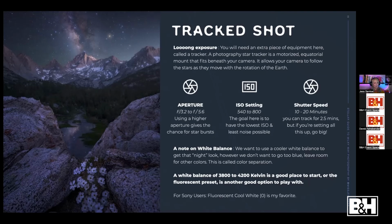And I wanted to touch on white balance really fast before we move on. White balance applies to all of the types of Milky Way shooting, but we want to try and set our white balance in camera because that gives us less editing time. We're already getting it right in camera, so we don't have to move it as much when we get to post-processing. So you want to use kind of a cooler white balance to get that night look, or what we perceive as night, those blues.